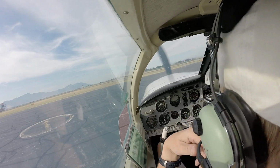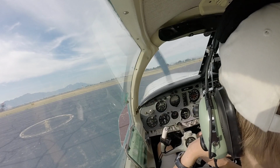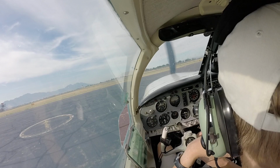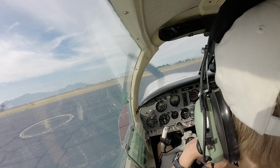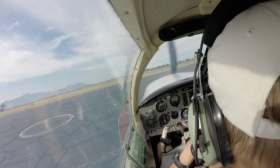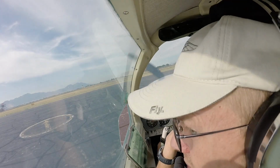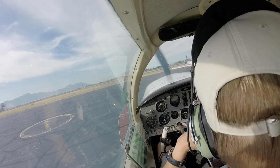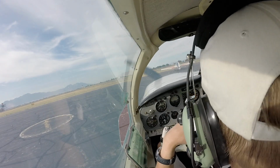Right now, I feel like it's pretty well adjusted for altitude, but what we do want to do is just make sure it works right. So if we pull it back, we should eventually hit roughness in the engine, then it'll die, right? Yeah, okay. So, and then I just put it back. Ideally you don't have to pull it all the way out, but that just happened. Fuel pump as necessary. Power 1800 RPMs.